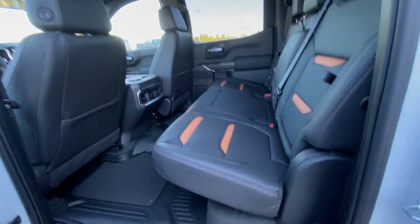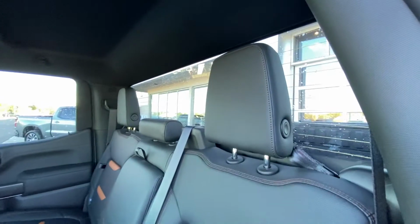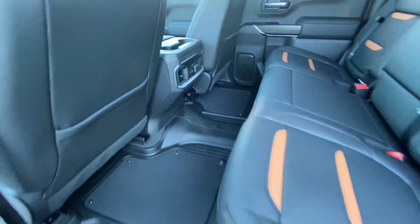Jumping into the interior here, second row, a leather 60/40 split. Both end seats are car seat ready as well. In-seat storage feature, a solid rear window with defrost and a solid headliner there as well. No sunroof. We have extra cutouts for headroom, LED lighting, USB ports there as well, and rubberized floor liners with carpeted inserts installed.